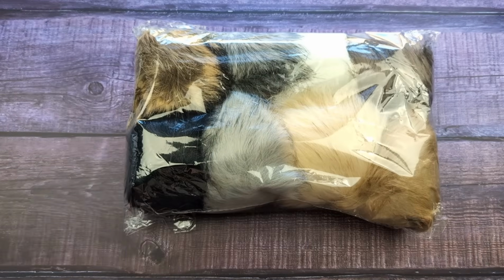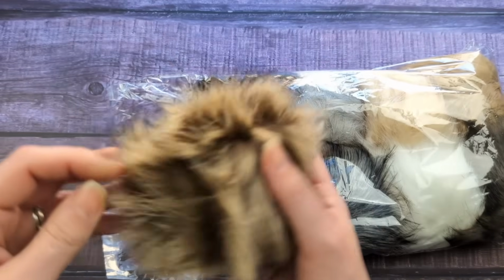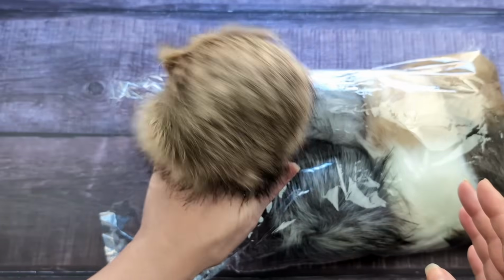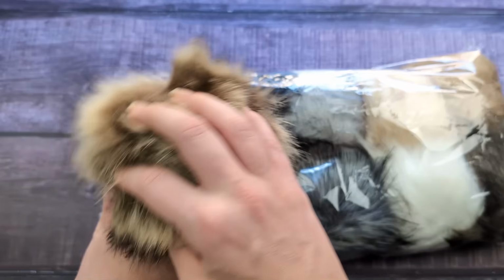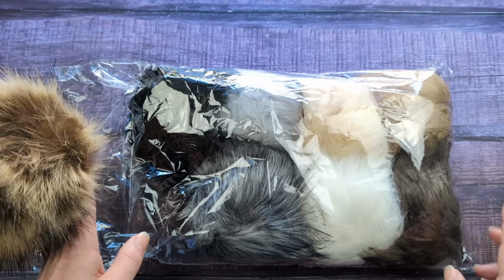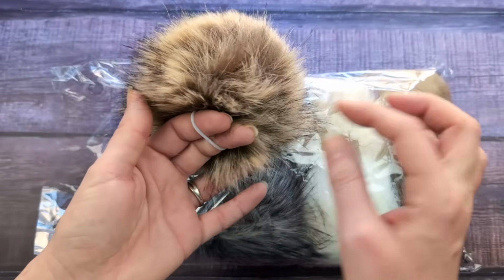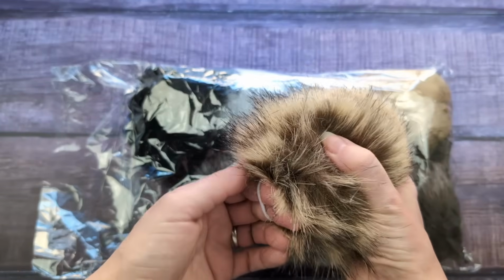I did buy from Amazon, sorry for the noise, some beanie bobbles. So these are little bobbles for little hats and things. You can use them on the ends of scarves if you like, but I bought them for beanies. Little pack of 2, 4, 6, 8 different ones here. They are massive, they're super soft. They've got the little loop in the bottom to attach them to the top of your hat, and I'm kind of excited about those.